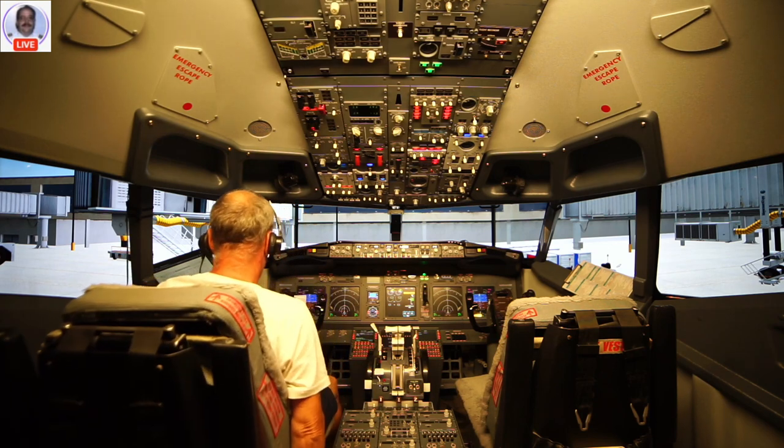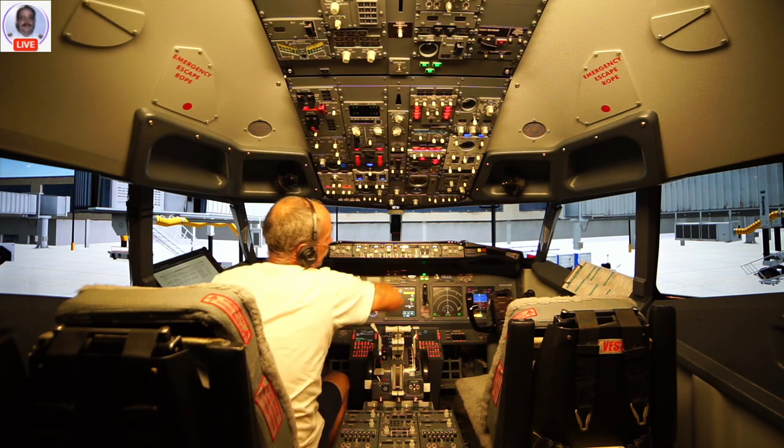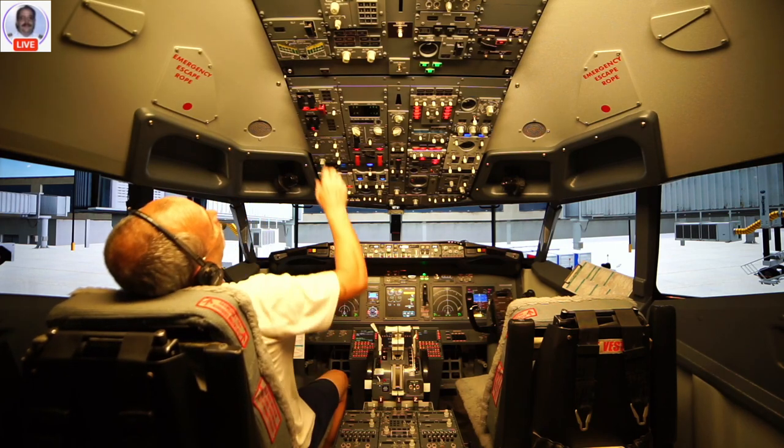Parking brake is set, and exterior lights set as needed, and we're going to put our position lights on steady. And that basically takes care of the originator flight. For those of you that may be following along, I'm going to continue on with our pre-flight. So our leading edge devices we're going to test.